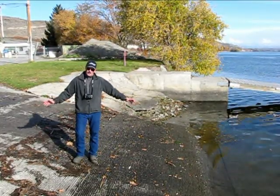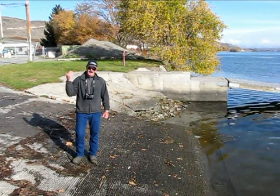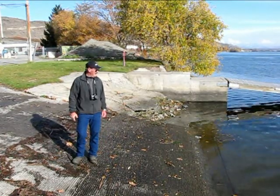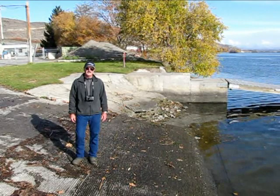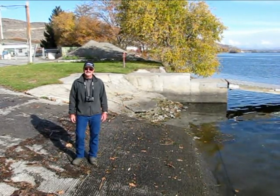Well, I'm standing on the ramp here at Pateros, which you find on the upriver part of town, just past the Pateros Lakeshore Inn. And it's a great one that will not freeze all winter, can get slippery, but you can always launch here when you're fishing in Pateros.